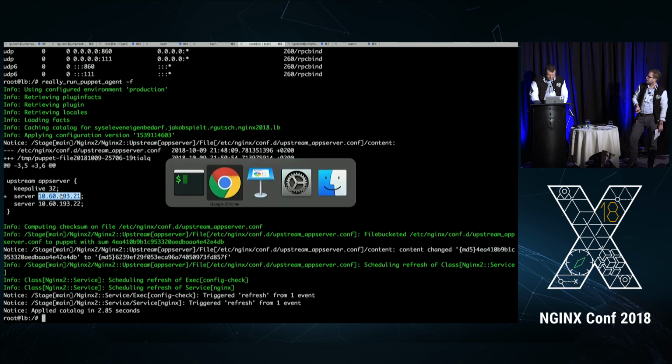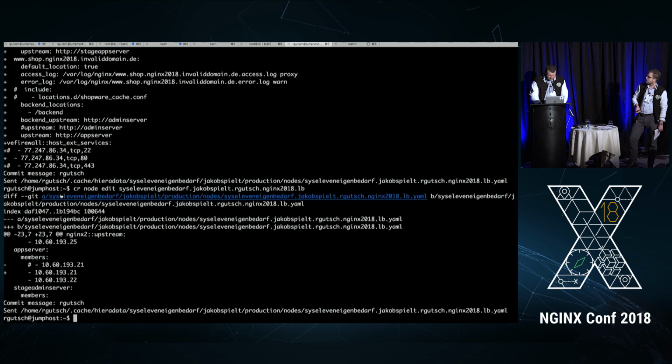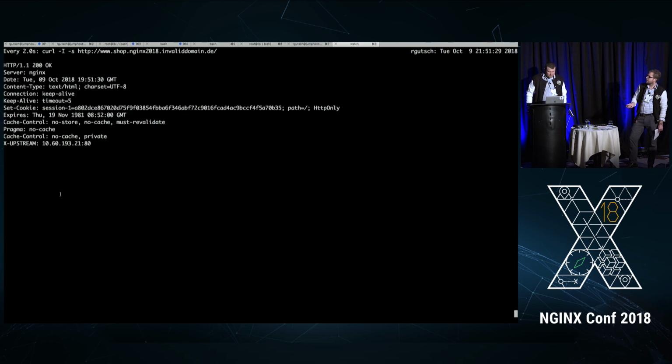Let's have a look. Where's our curl? There it is. It's still 21? Still 21. Okay, that's round robin, yeah, 22, and we got it. So we just upscaled it, and just by adding one line in the configuration file, even though we do it with Puppet, it doesn't matter.